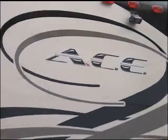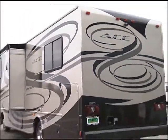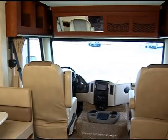Again, the ACE, Class A, Class C evolution, ACE. And it truly is the best of both worlds. We think it's a very drivable coach in under 30 feet, affordably priced, but with features galore and very smart design. We've put a lot of effort into understanding the customer needs, both as users and as manufacturers, and trying to understand what they want to use their coach to do, and we think we've nailed it.